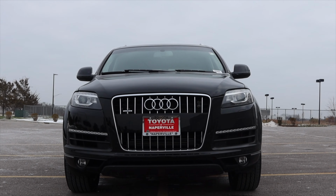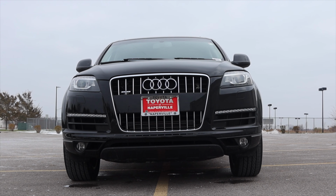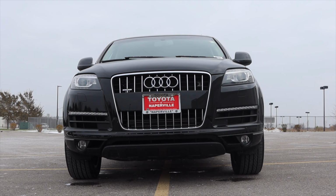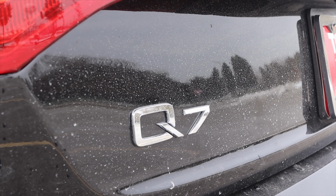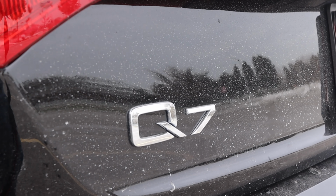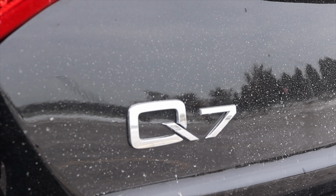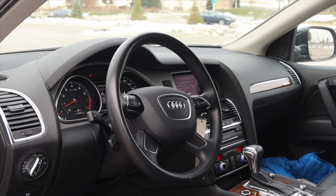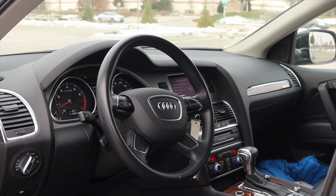Overall, I have to say I'm decently happy with the Q7. I think it's a good SUV. I like it. I really genuinely do like it. It's just nothing really jumps out at me. The engine is cool, but in this chassis, it's so heavy that it doesn't really do a whole lot. I like the 6-way adjustable seats. I like all of the comfort options. But besides that, it's nothing really too crazy.